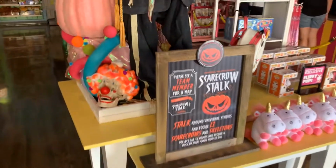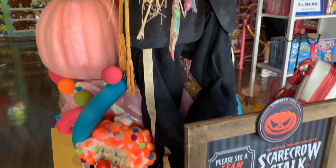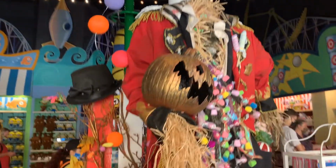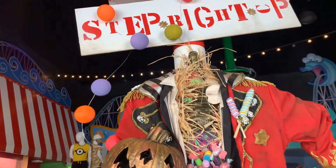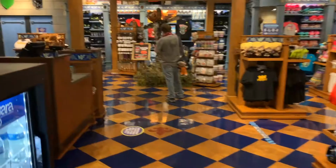So our Super Silly Stuff Scarecrow Stalk scarecrow is a clown. A little smaller than the first one, but still very cool. Let's take a look at all the little details that we have. A little clown there, a hat in the background, a little fence. Just a really basic looking clown type scarecrow. Really cool. So let's go get our stamp.